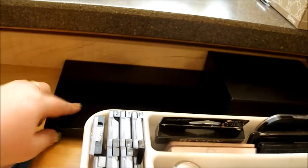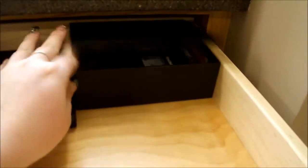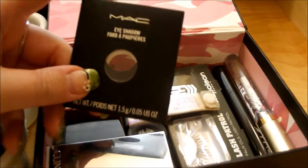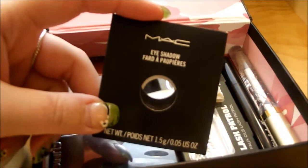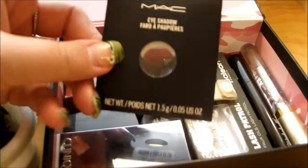So then I just got another mirror. My big Sephora palette is back here. And move that over. And then this is just another Beauty Army box. This kind of houses my more expensive items. If you guys watched my first swap I did with World of Carew, who's Ruth, she got me a MAC single pan eyeshadow, and I actually kept the packaging because it's my first and only ever MAC product.